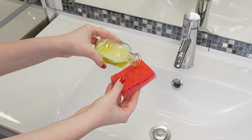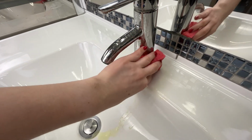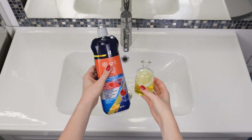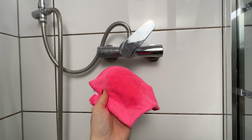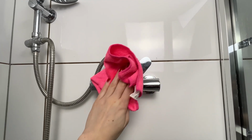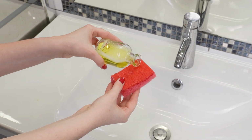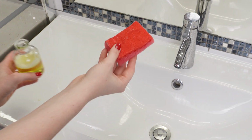The solution? Dishwasher Rinse Aid. Applying this product to faucets and shower heads is a quick and effective way to remove buildup and achieve gleaming surfaces. Its acidic formula breaks down tough stains, while its protective properties help prevent dirt and limescale from forming again. To use, simply apply a small amount of rinse aid to a cloth or sponge and gently polish the surface.